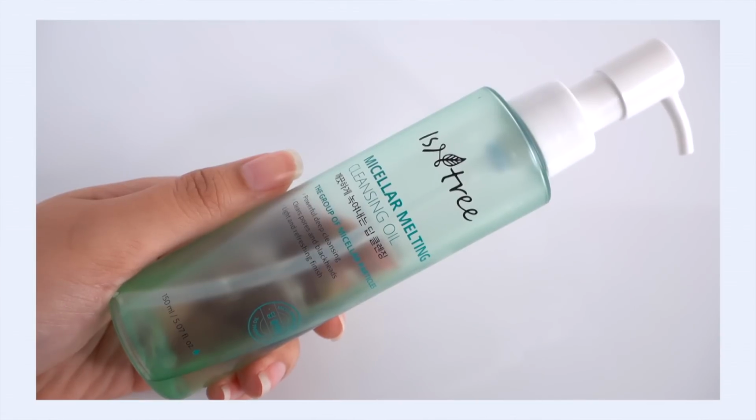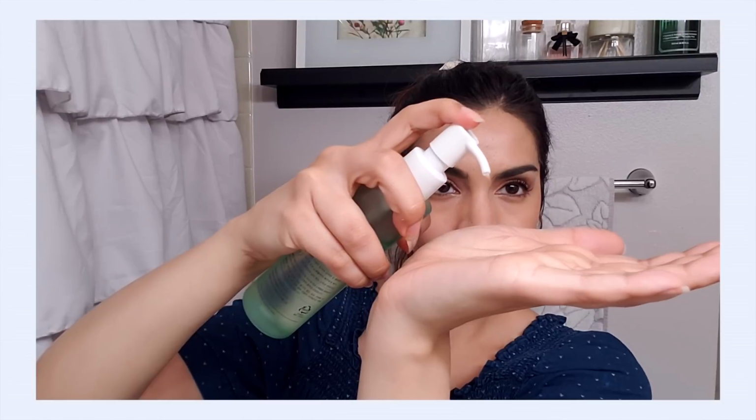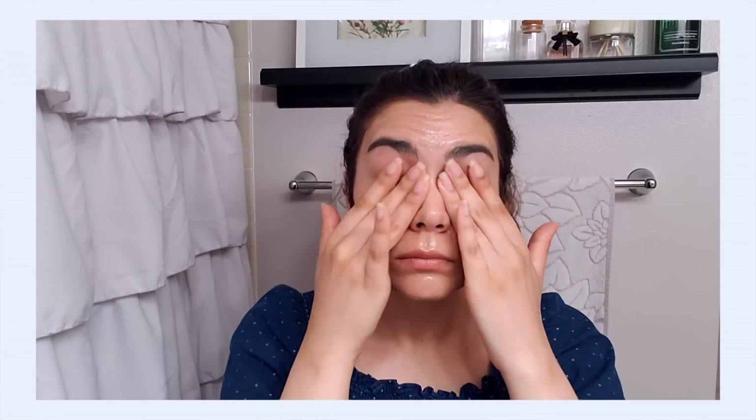Isntree Micellar Melting Cleansing Oil. I love this stuff so much for a couple of reasons. The ingredients are super minimal and pretty sensitive skin friendly, which is something I really appreciate in skincare. But what I really love about this is the texture, because this is so light. This is probably the lightest cleansing oil that I have ever used, and I just find really light cleansing oil textures to be so enjoyable.